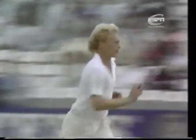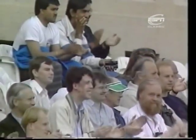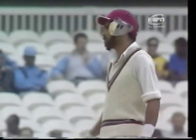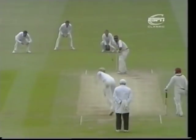We pick it up now with just 2 runs added to the overnight total. Dilley is coming in to bowl to Jeffrey Dujon. Dilley will be having a few words to say to himself there. The one thing in the world he didn't want to do was provide a half volley on leg stump.